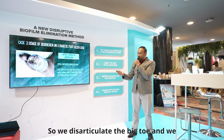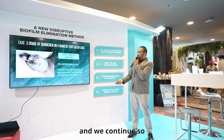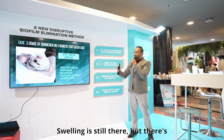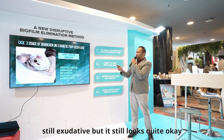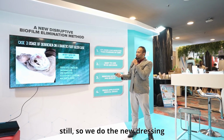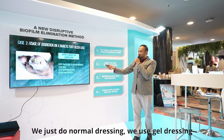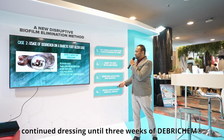So we disarticulate the big toe, and we continue our standard care of dressing until about 1 week. Swelling is still there, but there's no more pus. There is slough tissue inside the wound area, still exudative, but it looks quite okay. So we continue dressing another 2 weeks on DEBRICHEM. We now use gel dressing. Continue dressing until about 3 weeks of DEBRICHEM.